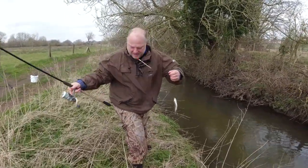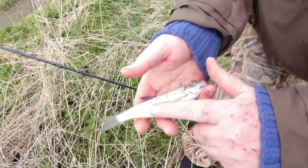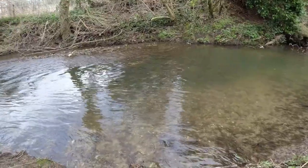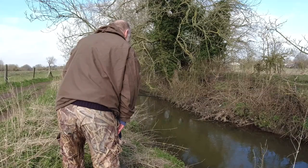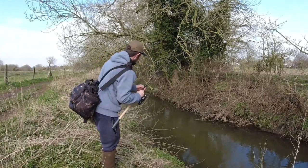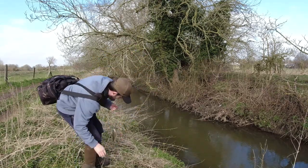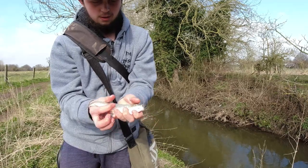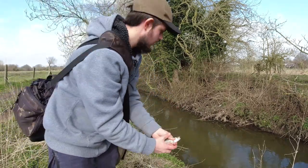Oh, another dace, but I've got the tree. Another little dace there. Look at him, perfect. Lovely. What a good bit of sport. That's a lovely fish, isn't it? Look at that. There you go. Beautiful from this small stream. Lovely.